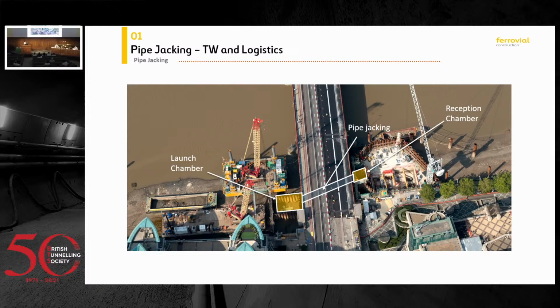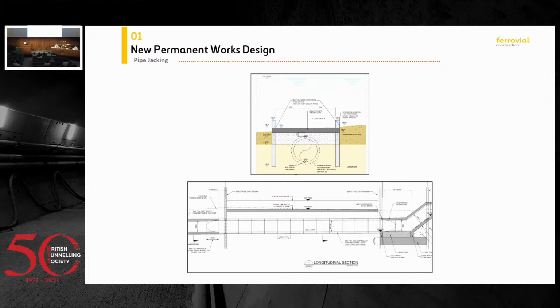Here you can see a longitudinal section of the permanent works design. So as you can see, we had this concrete slab that gave us another level of protection against the water ingress. And you can see here the launch chamber, and here is the reception chamber. And these are the final connections that we will do with the existing CSOs.